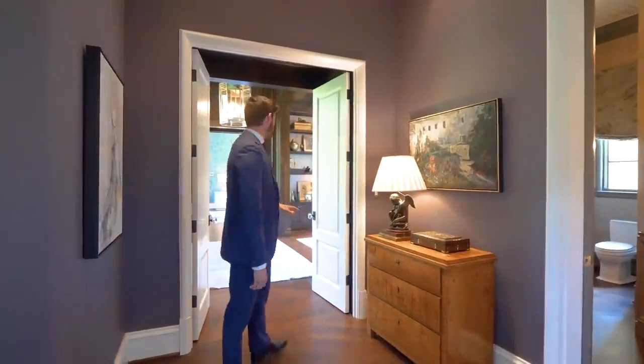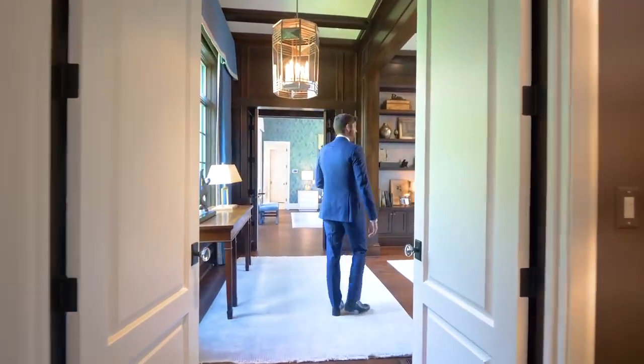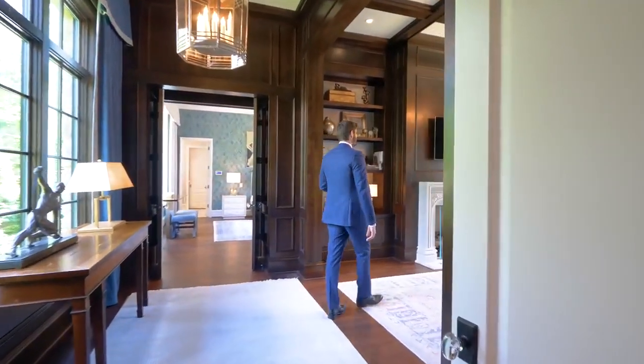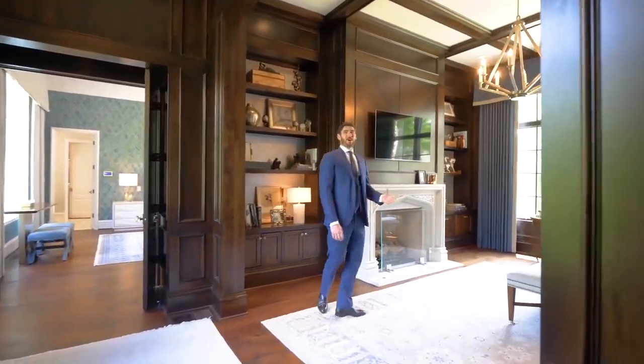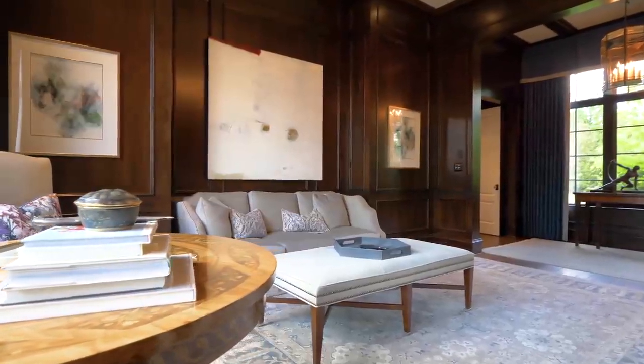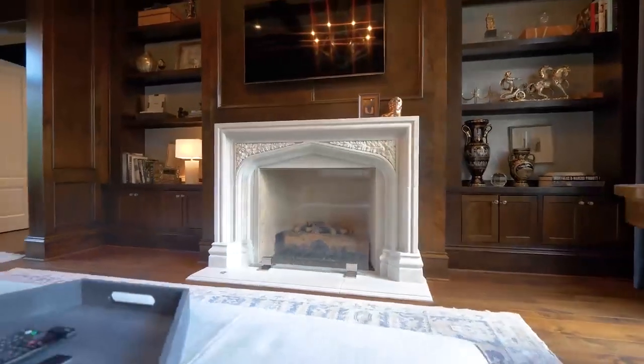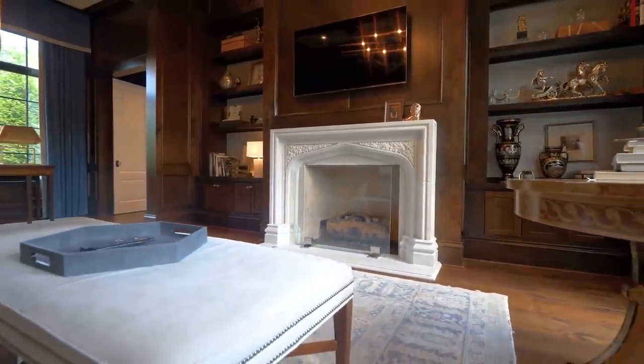Behind me, heading further down the hallway of the owner's wing, we enter the study/library, which has the most moody feel of any room in this entire house. This is all custom millwork up the entirety of these walls. Above us, we have the coffered ceilings. Again, the limestone gas fireplace.